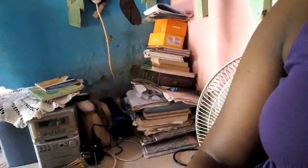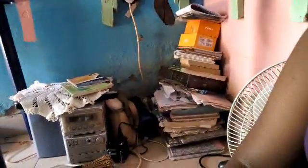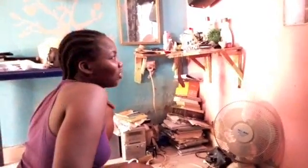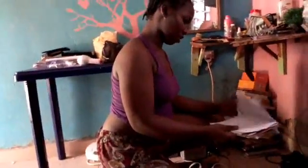I am just gonna be cleaning that out. And when I'm working, I always sit on the floor and do what I'm doing. So I'm just gonna be taking out the books, and I will be taking out the books I'm not gonna be using again. Okay, these are new.